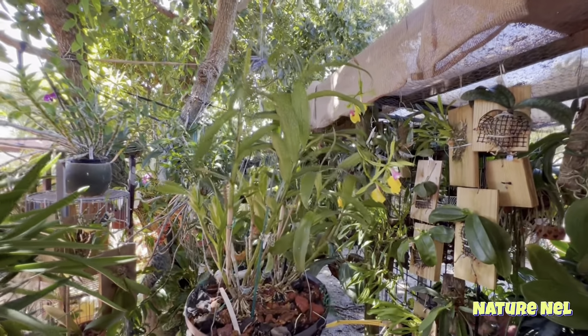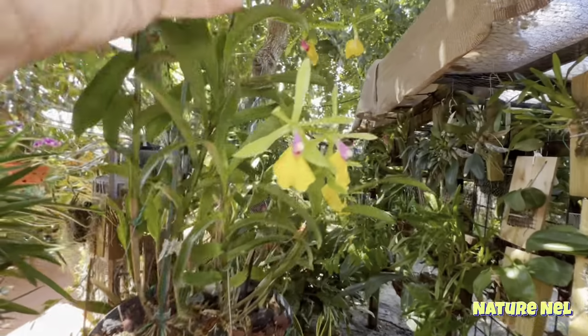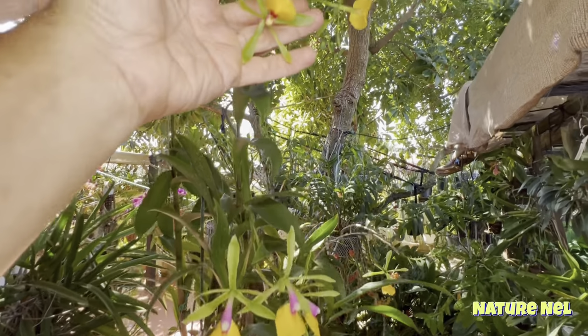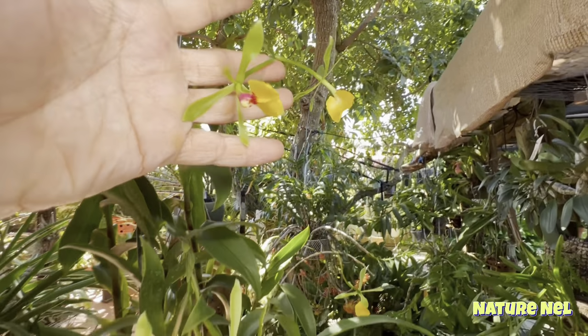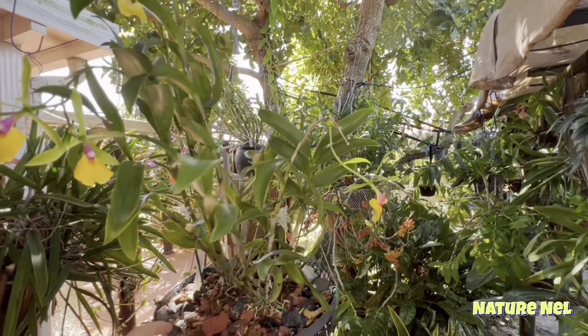Now, for you Renee Marquis fans, look at the masterpiece of this plant. Look how big that is. Look at all the new growth she has in the back. And this one, I'm telling you, this one's probably one of the prettiest ones I've seen out there. It is so big compared to what I've seen in the shows.